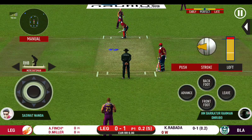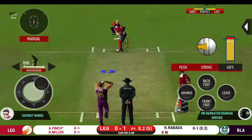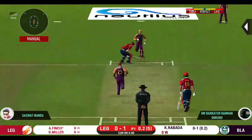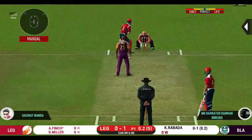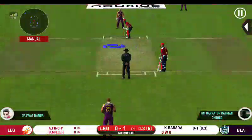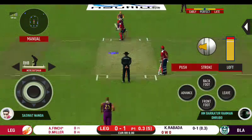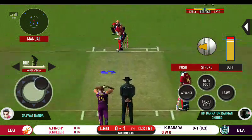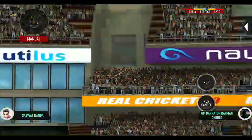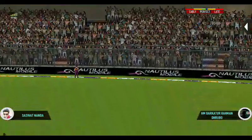Batsman getting ready to face his first ball. Hit on the body. It's a nasty delivery. The bowler will have to be extra careful of the line he bowls to this speed. He read the length perfectly. That is a beautiful six.